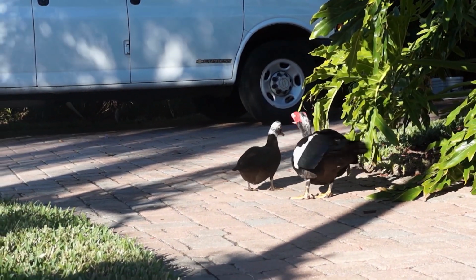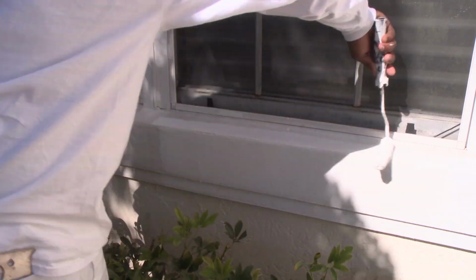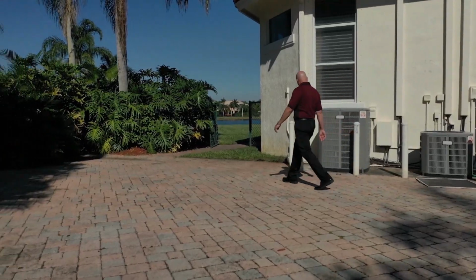Living in South Florida, owning a home in South Florida, it's constant upkeep, constant maintenance. And it is a big house. It is overwhelming at times. And I don't know the first thing about paint, but Alex was extremely professional and the most knowledgeable. I'm very excited to see the end product. When we initially come on site, we identify most of the problem areas and then come up with a game plan as to how to attack it and rectify the situation.